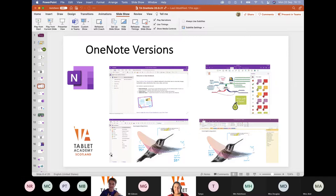Because I have my own device, I use the Windows 10 one. I would recommend that if you are managing it as the teacher, you use either the Windows 10 one or the one just to the right of that, bottom right, which is the desktop version.